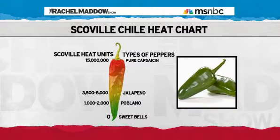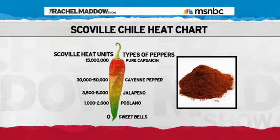A jalapeno pepper, that tends to be the go-to reference for spiciness in most American pop culture. Imagine biting right into a raw jalapeno pepper. The jalapeno registers about 3,000 to 8,000 Scoville units. Cayenne pepper, we mostly use that in powdered form. It's so spicy, you're rarely going to want to use an entire pepper's worth of it. The cayenne is about 10 times as spicy as the jalapeno.